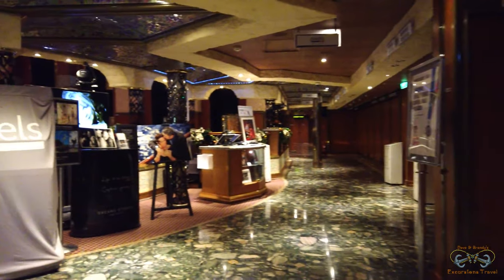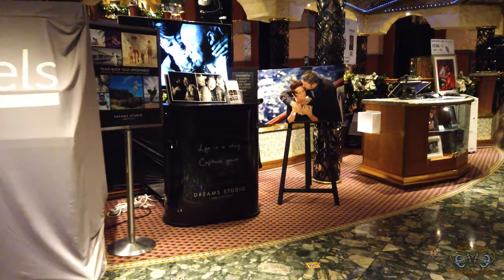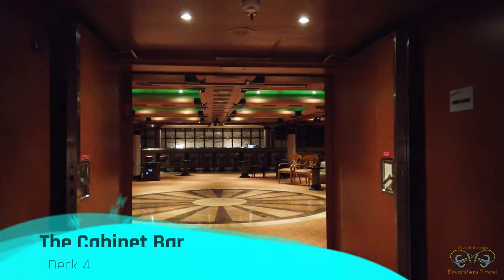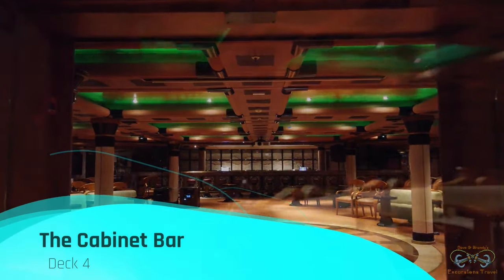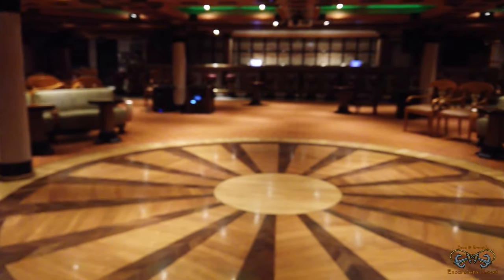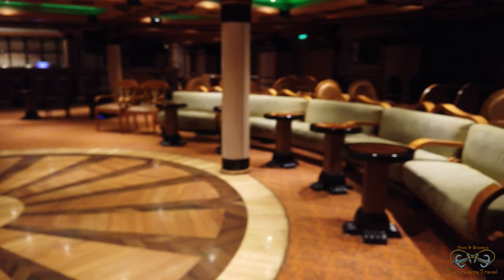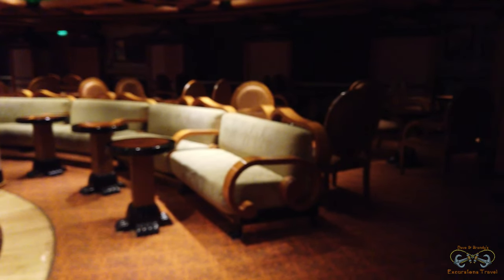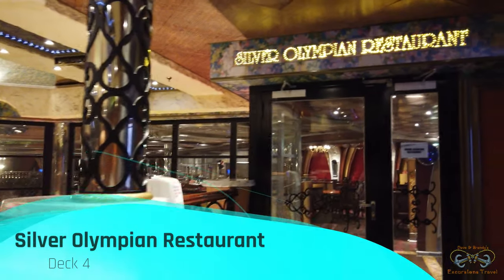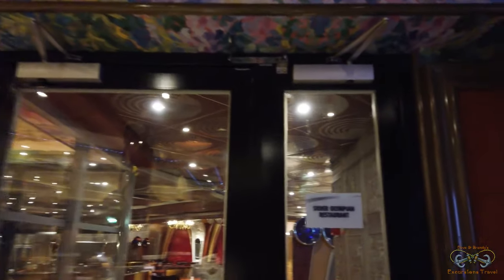And yes, you're gonna see a lot of these areas dark, because I like to do ship tours when it's like early morning, so there's no people in my way. Alright, now we're in this area called the Cabinet Bar. This is like a venue that wasn't really used that much, but we did see a wedding here one of the days we were on board. Now we are going to the second tier of the Silver Olympian restaurant.